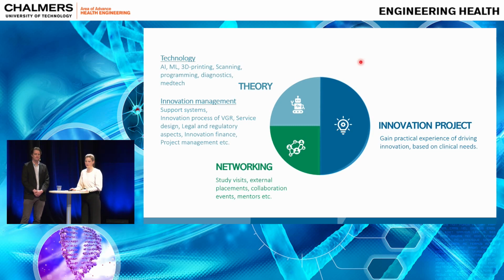And 50% of the program consists of the participants working with their own innovation project to gain practical experience of driving innovation based on clinical needs. And the goal with this is to learn how to innovate in practice. So each individual works all the way from identifying a need to solution and implementation. But how far they go with this during the program depends on what need and what solution they decide to work with. It's a high ambition, but that's our goal, so to speak.